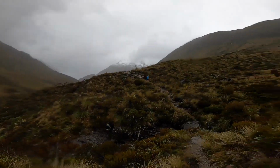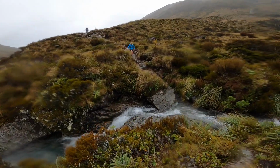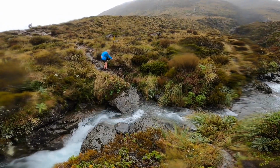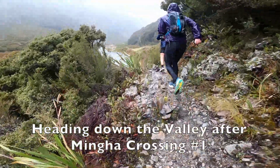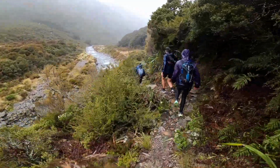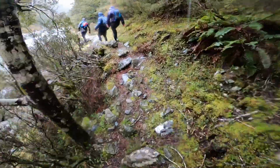There's snow everywhere today. It's still not warm. Back into the woods now. In through here.